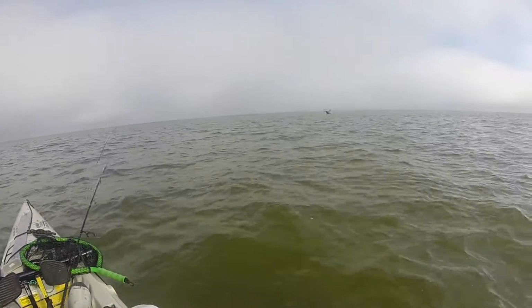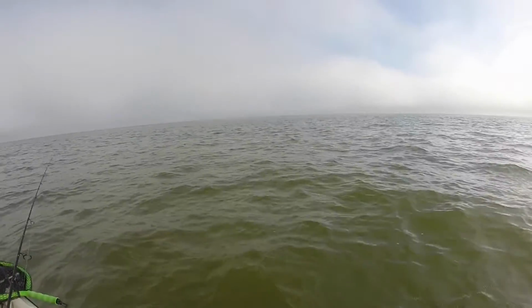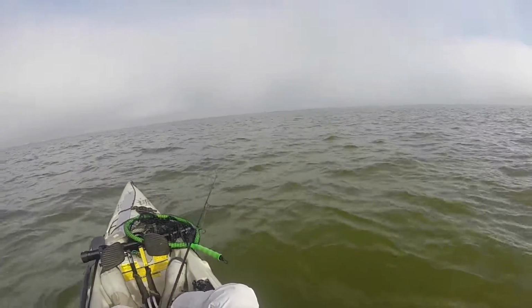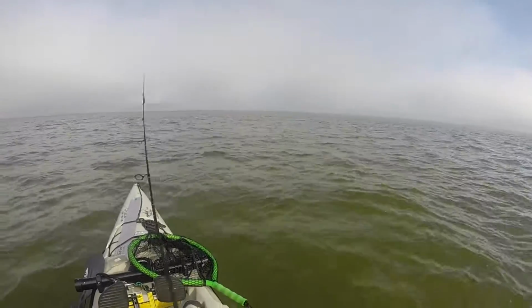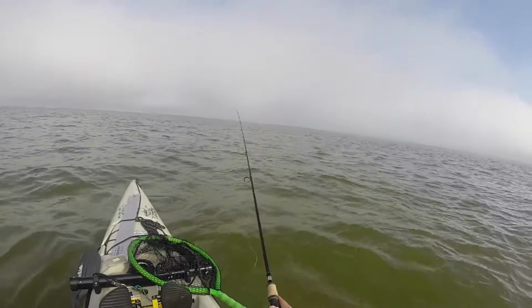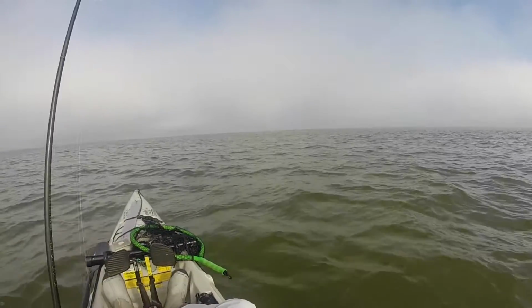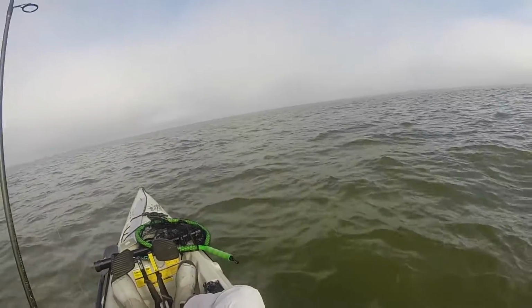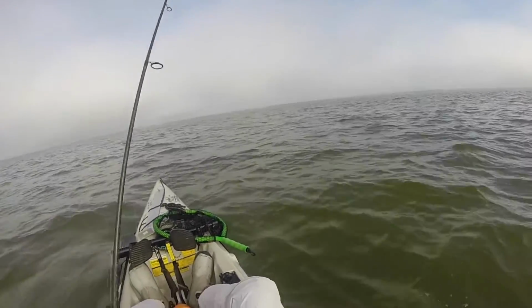You can see some bait moving there, so thank you, bird, for showing me at least that there's some bait fish hanging around, and there's fish around here. Usually there's always predator fish when there's prey fish, so that's always a good sign. It's kind of hard to tell. And ooh, right where I cast my lure, just something busted right out of the water.